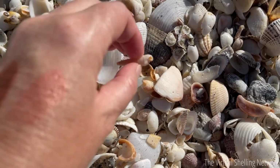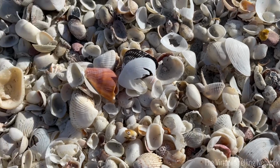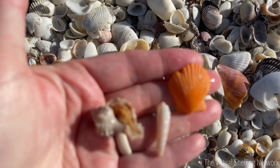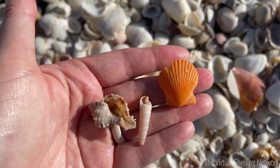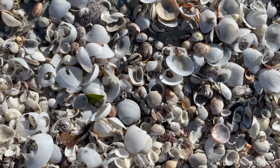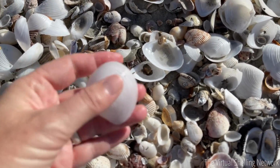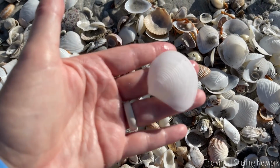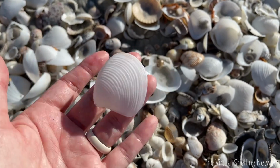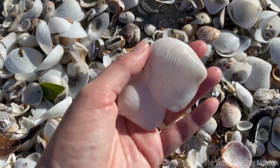There's a little auger here. There's a little Murex hiding. Oh, and here's a pretty little orange scallop. A little rough scallop there. A little chip on it, but that's okay. Lots of duck clams, aka elephant ears. So I call these elephant ears. I always have since I was a kid, because obviously they look like elephant ears, but they are actually called duck clams. But they're pretty abundant if you're a crafter. These are great shells. They are kind of on the thin side and the fragile side.